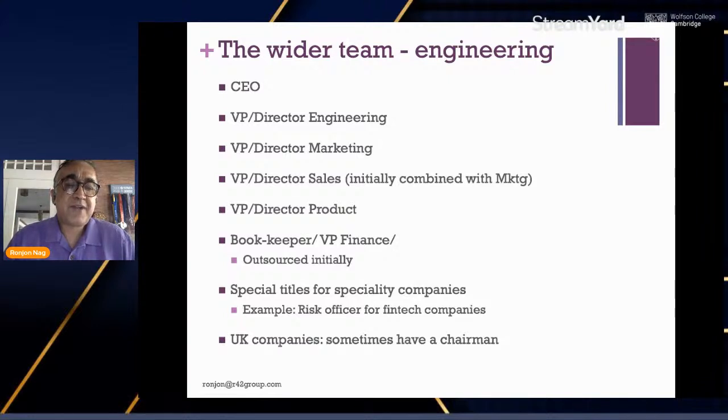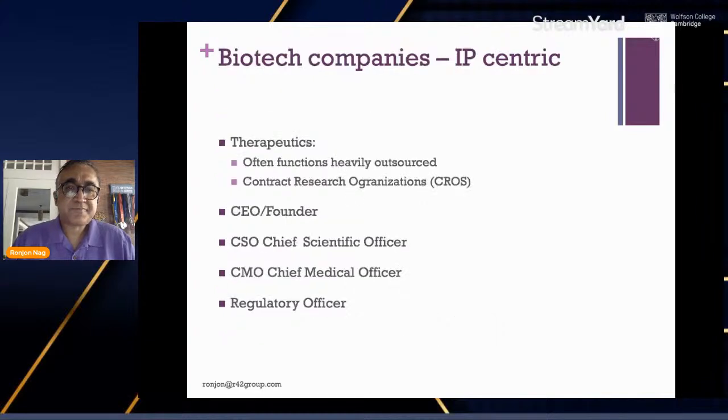Depending on where you're located, I find UK companies often have a chairman. That's not very common in US companies or companies around the world. That's a particular British kind of thing. That's usually a more seasoned business person who would ensure there's enough structure. They also ensure that things are filed with Companies House in the UK.